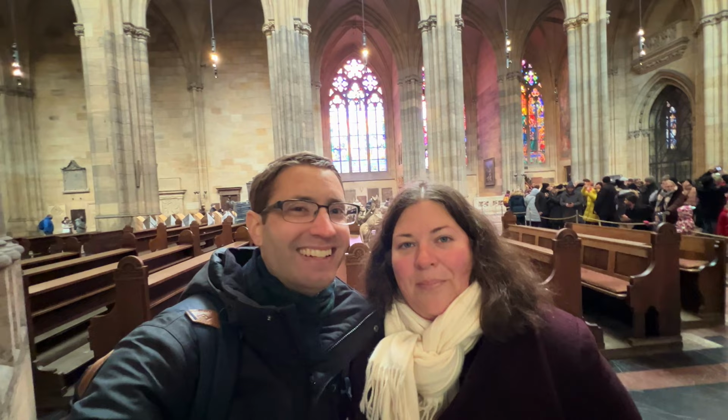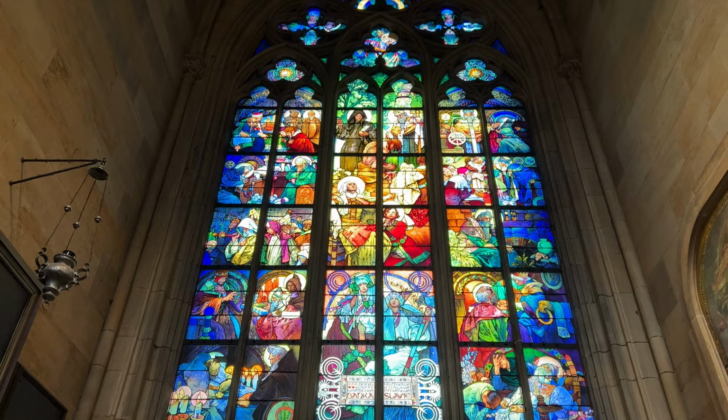The part of the church that's behind me was completed in the 1920s, which is why a lot of the stained glass has a very modern flair to it, and it is stunning. This stained glass window behind me was designed by Alphonse Mucha in 1931. It's famous for its Art Nouveau style. A fun fact about the church is that the architect who designed this church is the same one that designed the Charles Bridge, Peter Parler. I almost said Peter Parker, so not to be confused.